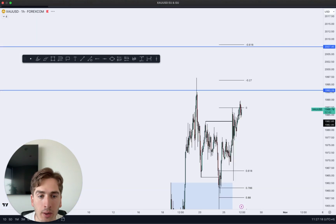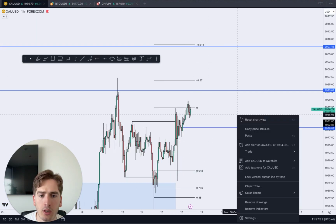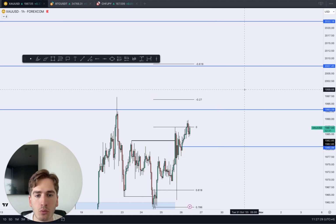Going back in towards the 1-hour time frame. Let's see if we can, for example, get an entry on this demand zone over here at around 1980. So that would be a nice entry, for example, to look and trade gold up higher in towards the 2000 region.